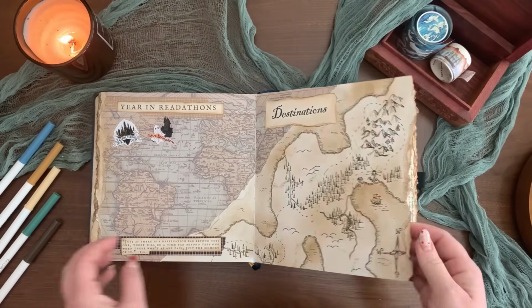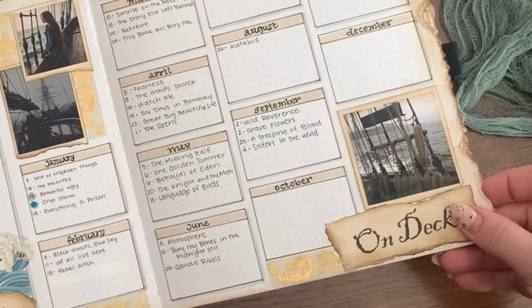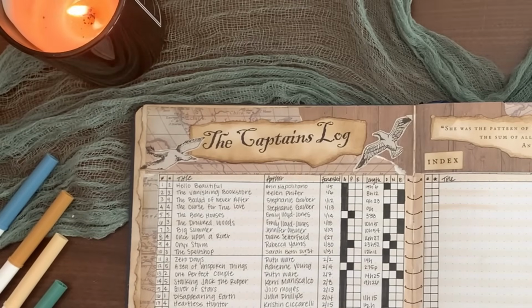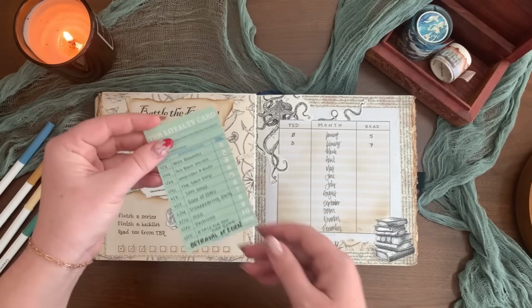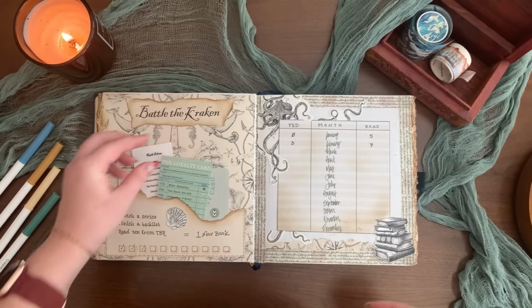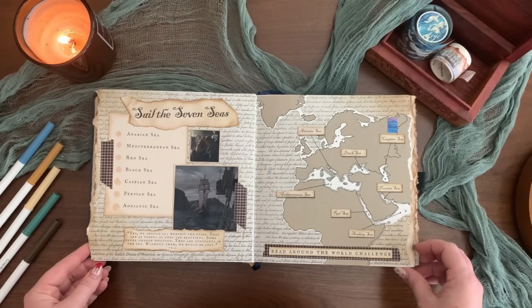I may have gone a little overboard, forgive my pirate pun, but I decided to take my typical titles for each page and pirate code them to make them more thematic. I also let the theme inspire 2 new reading challenges, which involve me battling a kraken, aka tackling my TBR, and sailing the 7 seas, which is just a spin-off of the Read Around the World challenge.